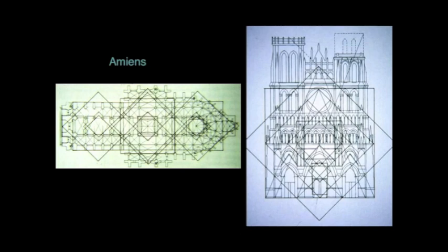But that's not all, because the height of the building, measured in the same feet that gave us the 50 by 50 unit, is 144. And 144 is the height of the city of God, according to Revelations. So Amiens Cathedral is as reliant on sacred proportions and the embedding of these sacred meanings through numerology as Notre Dame, as probably are all the cathedrals.